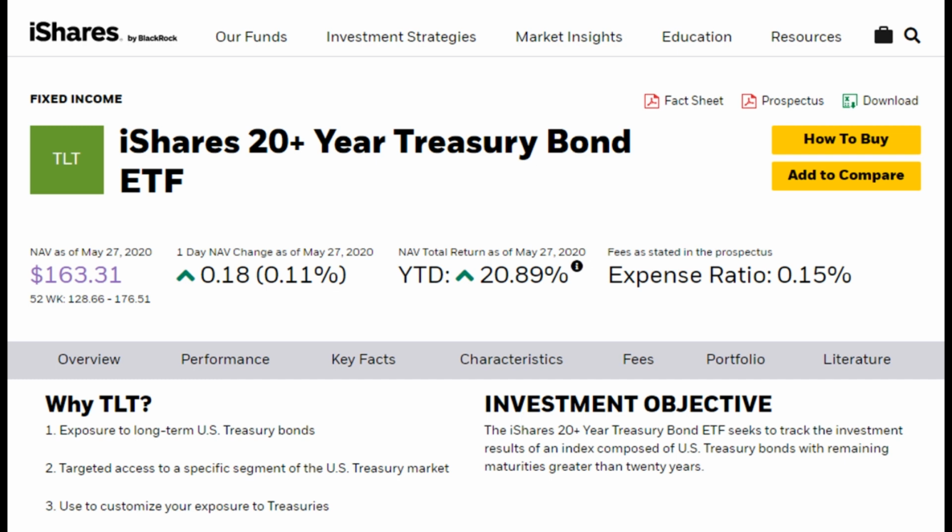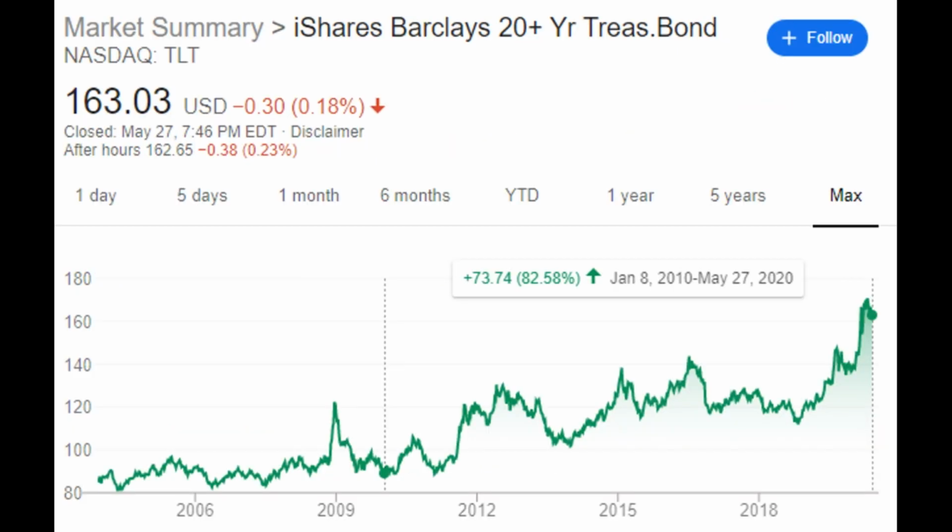Additionally, they are considered a safe haven asset, and thus they tend to go up during market crashes. Historically, TLT has performed well. Just in the last 10 years, the fund has gone up by 82%.